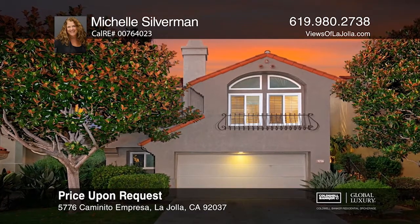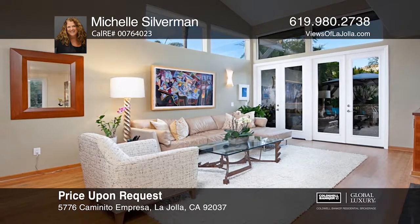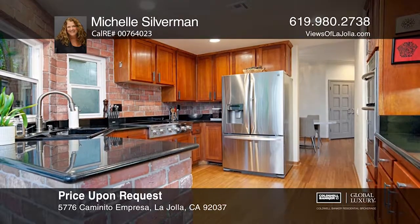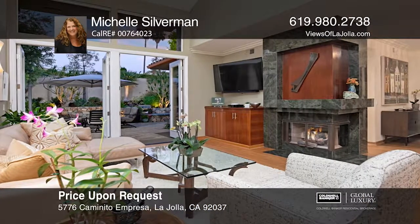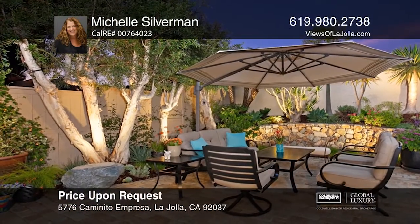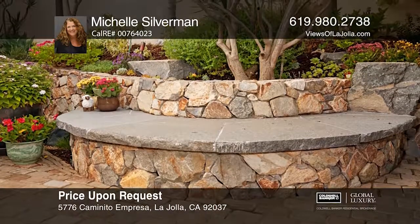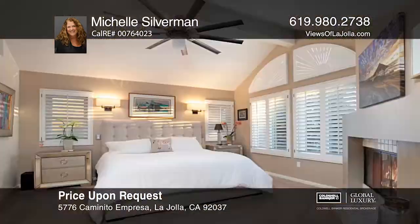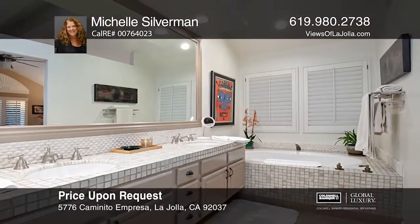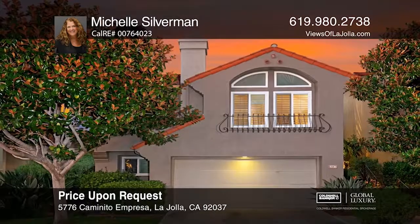This fabulous La Jolla home, located in Ventana, is ideal for California living, both inside and out. It features an open floor plan with beautiful bamboo flooring, soaring high ceilings, and extensive French doors in the living room, leading to a spectacular backyard designed by the award-winning Bradley Landscape. The patio stone floor is exquisite, along with a built-in stone bench and fountains that take you to Tuscany. The spacious master bedroom adorns newer carpet and a cozy fireplace. Take a look around your future home by contacting Michelle Silverman to schedule a tour.